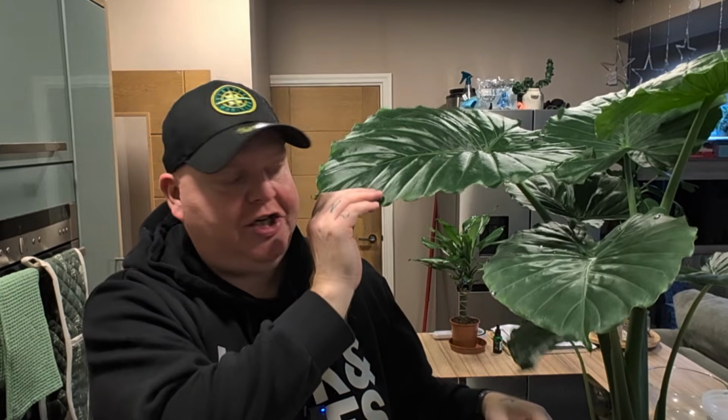But also I needed to show you this. Check out the size of the leaf on this. This is an Alocasia gigantea, and this has been my dream plant for a long time. These can grow up to 10 feet. It's going to have to go down to the outhouse at the bottom of the house because that's the only place I'm going to get to grow it.